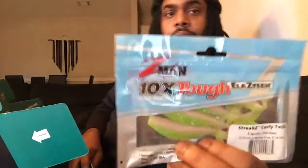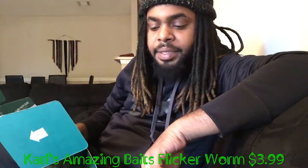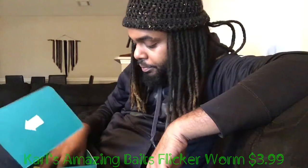Or they can be placed on something else. I actually saw in this box already, which I think is what it's going to go on, where they can be Ned rigs, and they can be put on a spinnerbait or a chatterbait. So this is very versatile. Swim baits right here.